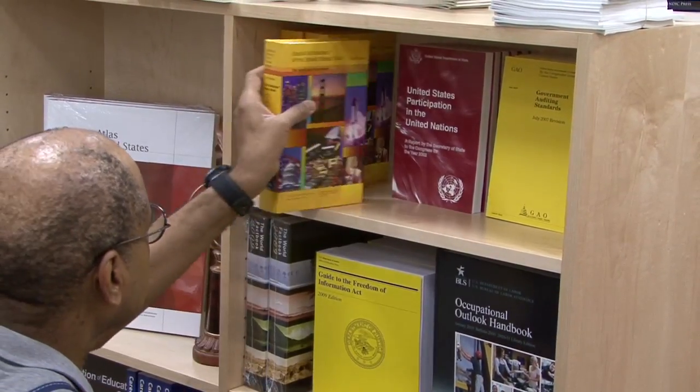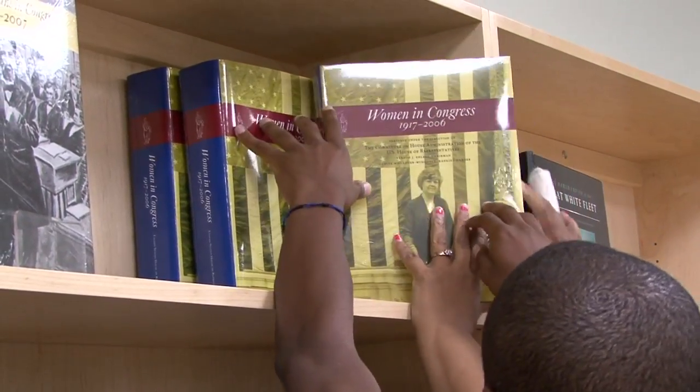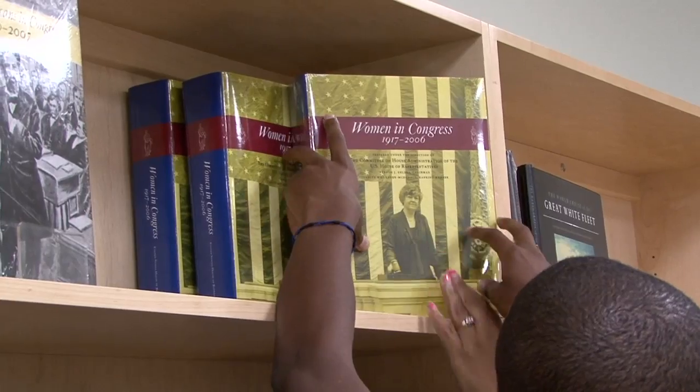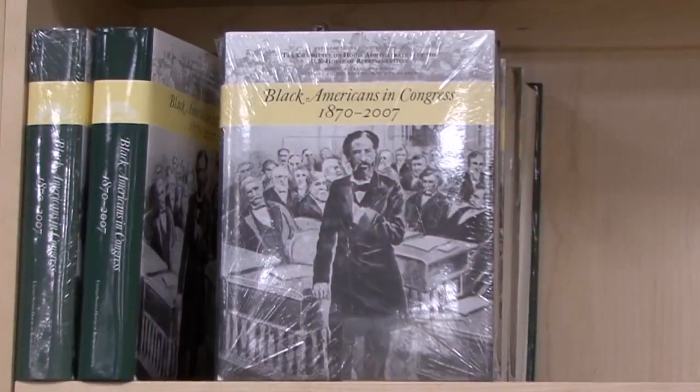Employees at the U.S. Government Printing Office are stocking the shelves in the agency's newly designed and renovated bookstore. In terms of the layout, we decided to go ahead and change the way the books are presented. We actually have power aisles now, which means that we can direct traffic around the bookstore so that people can see all the wonderful books that we have.